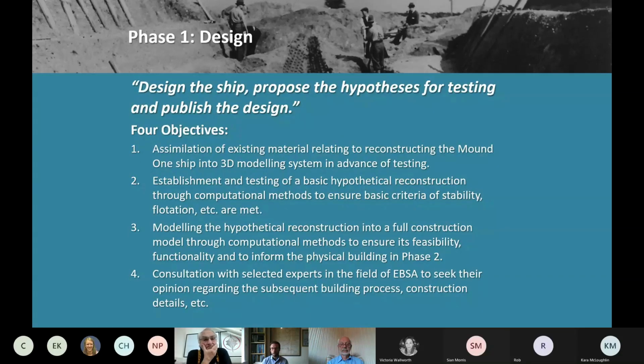And all of this was done with the huge input of Dr. Pat Tanner, who's based in Ireland, and who is very much an expert in the digital reconstruction of archaeological ships and boats. So all of this was done using a program called Rhino 3D, which some of you may have come across, and all of the testing was done with the Orca naval architecture plugin for that. Next slide, please.